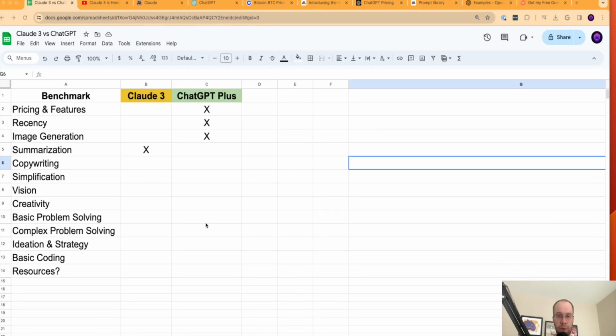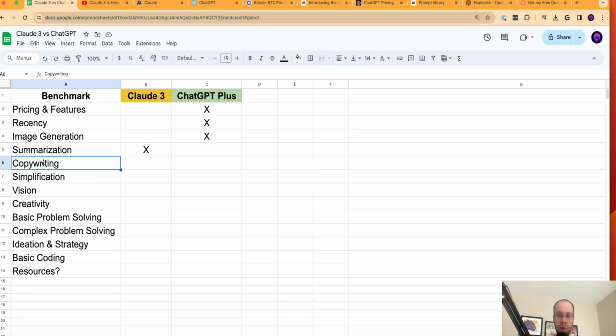So the next benchmark I'm going to look at is copywriting. Now, what do I mean by copywriting? I'm not referring to long-form blog posts. In this example, I'm referring to short-form content. So social media content, whether Twitter, LinkedIn, Facebook, etc. Could be email copy. It could be copy on your website for product descriptions, landing pages, just any form of short-form content that you would use in a marketing application.